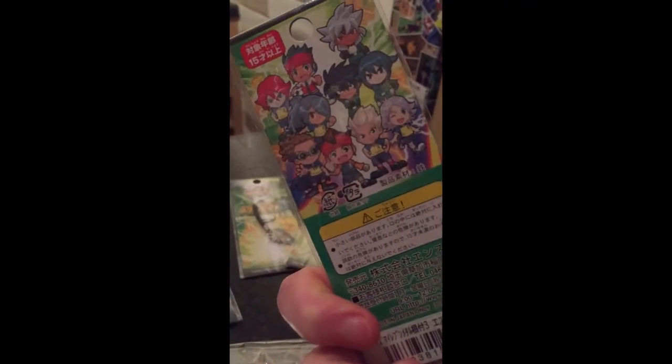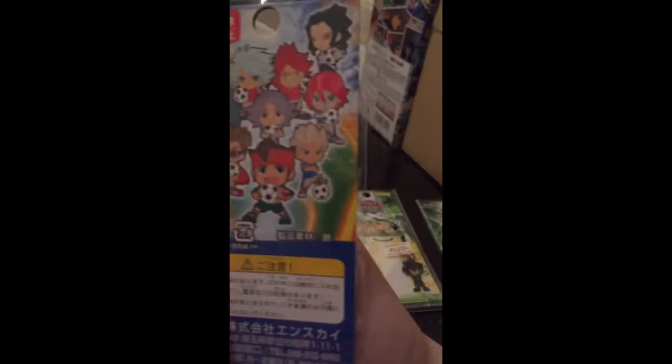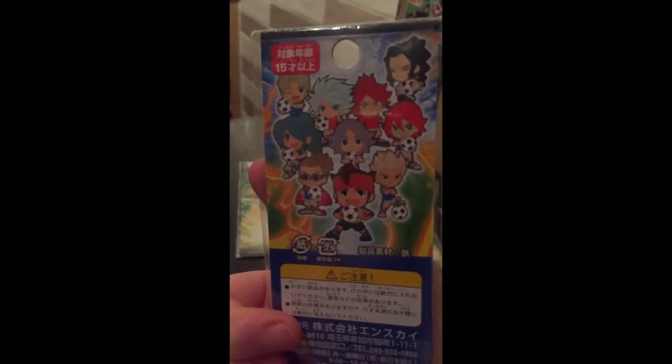Yeah, that's them. And there's the ones you can collect, so pretty nice. Yes, I will obviously collect more in the future. This is just what I have now, really.